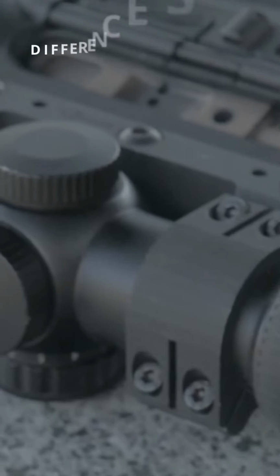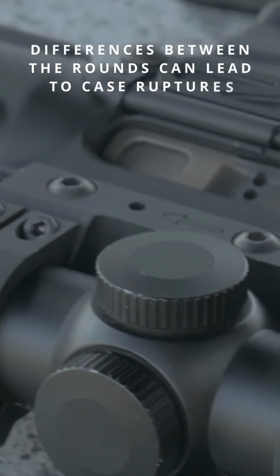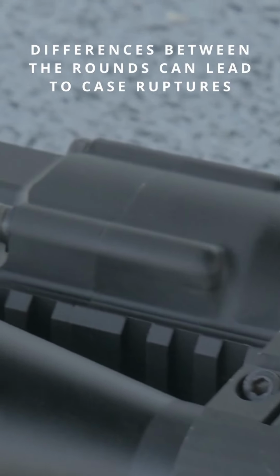Now the problem with everything I've mentioned so far, with the combination of thinner brass, different headspace, and higher pressures, is that it can actually lead to case ruptures. I know the range that I go to also has a rental gun chambered in 7.62x51 and will feed either 7.62 or 308 through it. And I have noticed a couple times that we'll get case splits. I've also noticed that it malfunctions a bit more often. It also gets more wear and requires more frequent repairs than other rifles that we have.